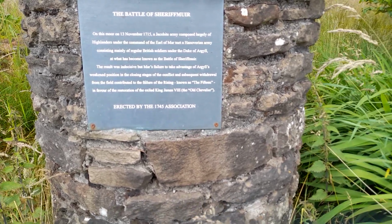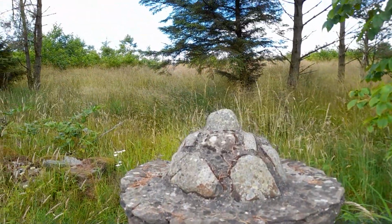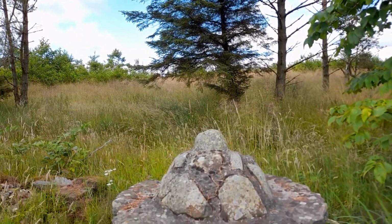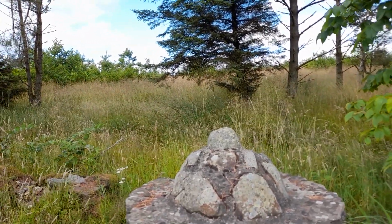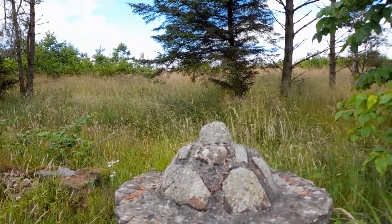And this was erected by the 1745 Association. As I say, it's very hard to get a sense of the battlefield, but it's there under those trees and long grass anyway. Hope this has been of some interest to some of you.